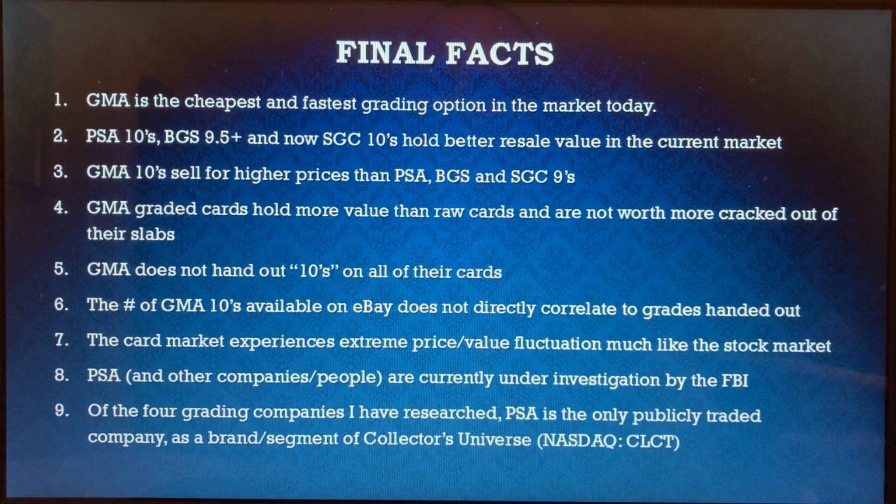The card market definitely experiences price and value fluctuation, much like the stock market. If you've been in this hobby any period of time, and if you're just getting back into it, man, it is crazy.